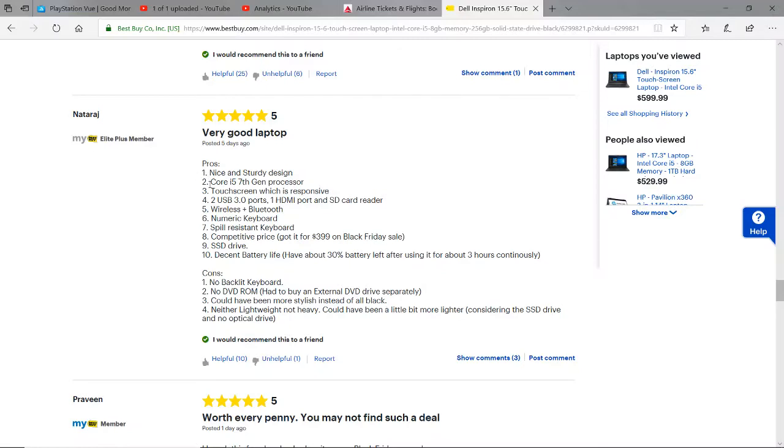He gave it a 5. Nice and sturdy design. Core i5. Yeah. We're up to 9th gen now, folks. Just so you know, 9th gen. You know, laptops, 8th gen is what's out there. 2 USB 3.0s. You're going to find that you actually would be happier with 4 of those. 3 doesn't cut it for people like myself.